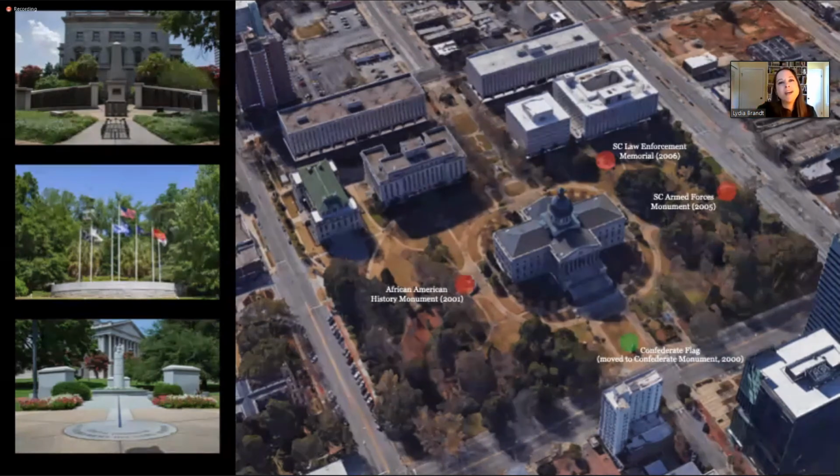But I want to extend it to these other monuments, this monument to state law enforcement, this monument to South Carolinian veterans. These are monuments that in many ways are representations of state power, paid for by the state. And they're erected at the same time as an African American monument, looking so very much like it. But there's one more piece to this.